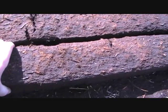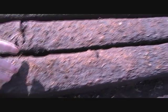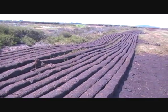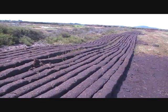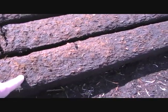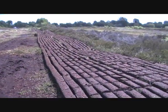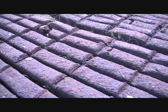Now a little bit of rain actually helps a crust form on the turf, but too much rain early on, just after the turf has been cut, when it's still very water laden, the raindrops actually put little holes into it and can completely ruin it. This bit here is not too bad, but bits down there which were wetter suffered with the rain a lot. So you can see all the marks in the turf there.